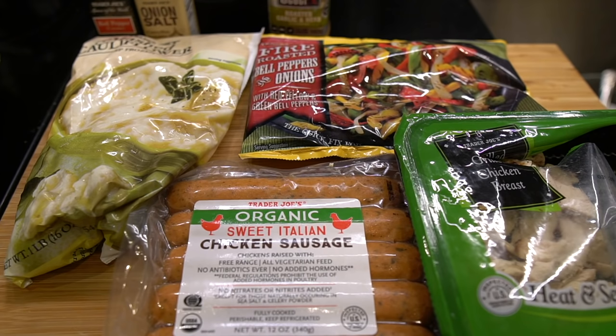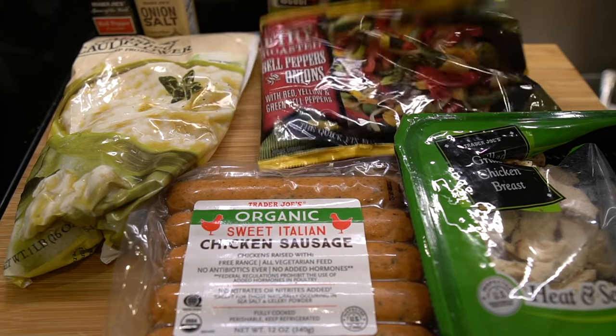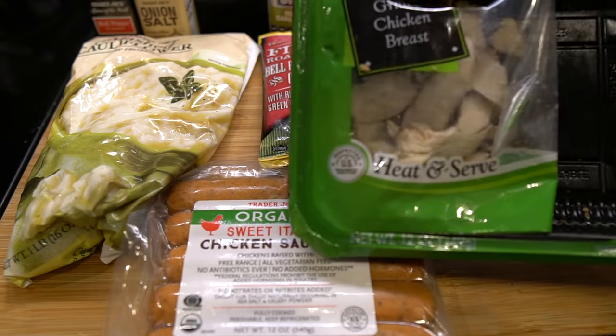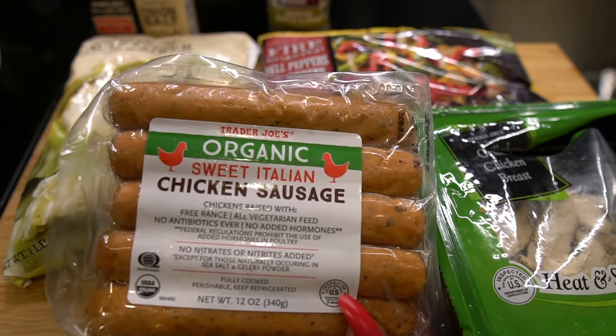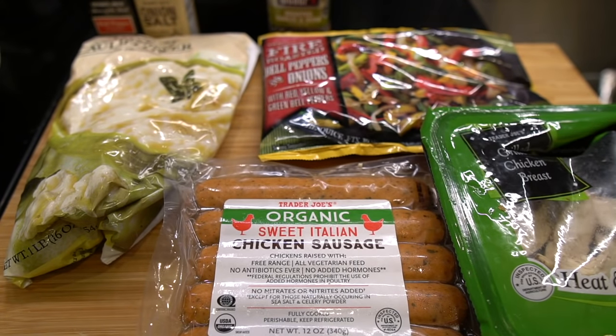So I'm doing the mashed cauliflower, and I did get these Trader Joe's fire roasted bell peppers and onions, so I'm gonna do like a little stir fry, I guess, with the heat and serve chicken breast that I showed you guys earlier in the week. And I also got this organic sweet Italian chicken sausage, so I wanted to try this out too. I'm gonna make like a little gravy or whatever, and then just pour it over the mashed potatoes for a meal.